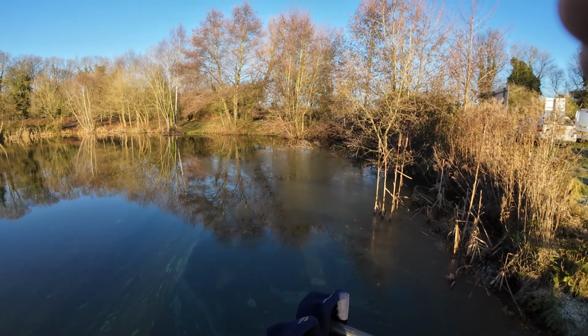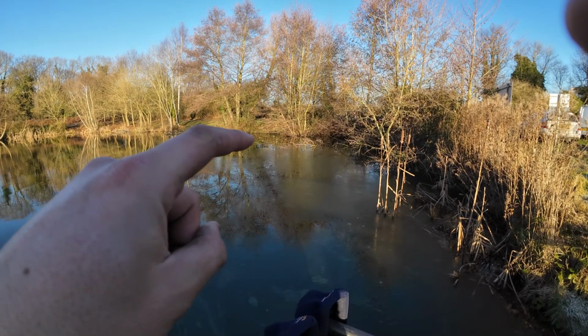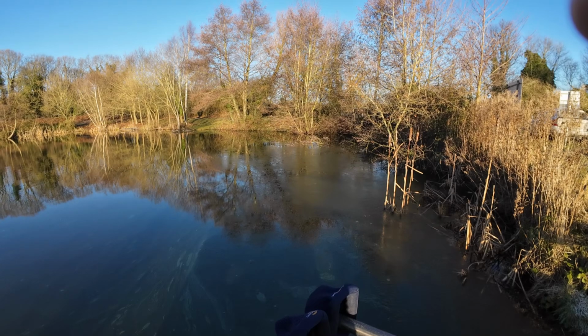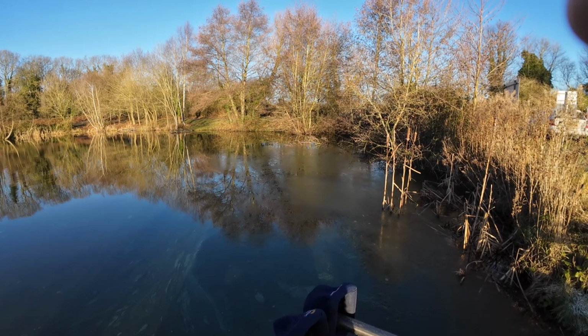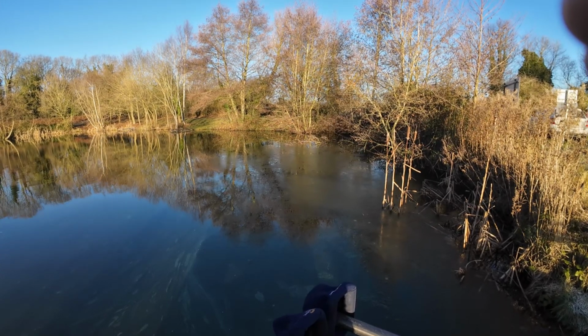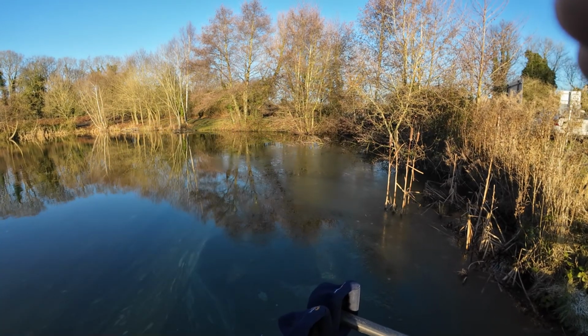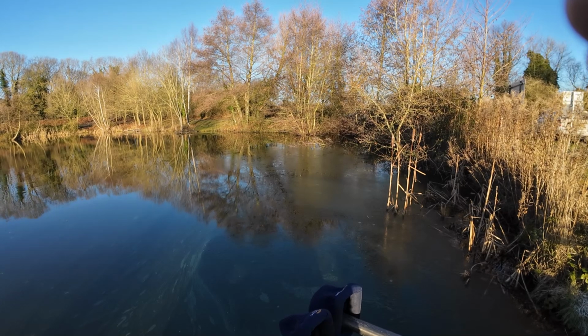I always feel like there's resident fish in the corner, so I've set up a dobbing rig, but the only issue is that I can't actually get the rig in because of the ice. I've plumbed up just like a fallen tree in here. I've just plumbed up off the edge of that. I think I'm going to tap 4 bits of corn just to start.